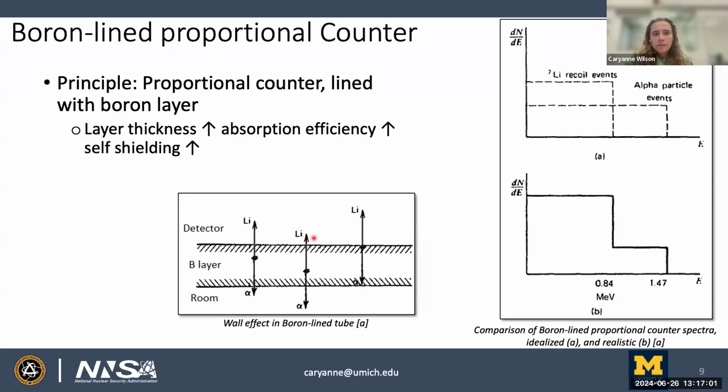That being said, as you increase the thickness of the boron layer, the neutron will be more likely to interact. So this will improve efficiency. However, the reaction products will lose more energy as they move in the direction of the detector. So they'll be attenuated some and won't deposit as much energy in the detector. So it's really important to balance these two things when you're thinking about these detectors.